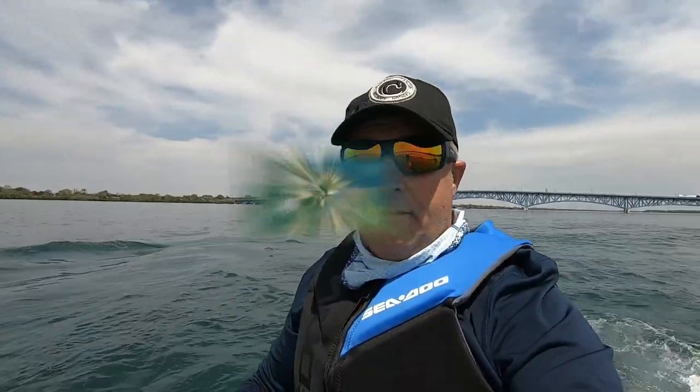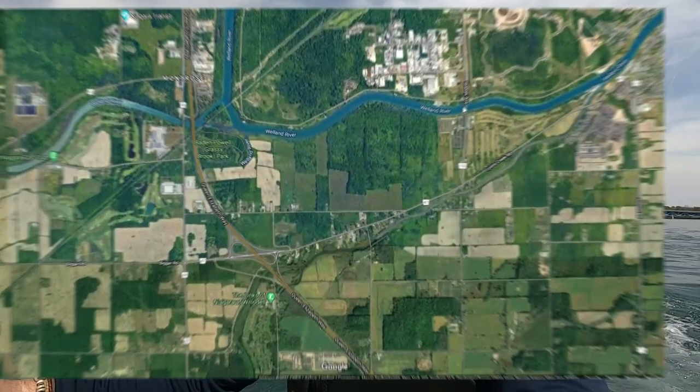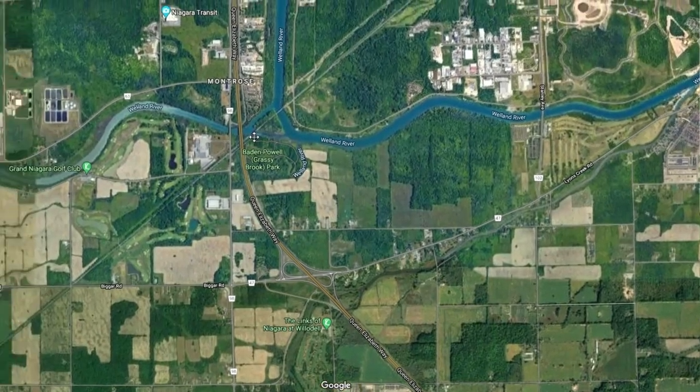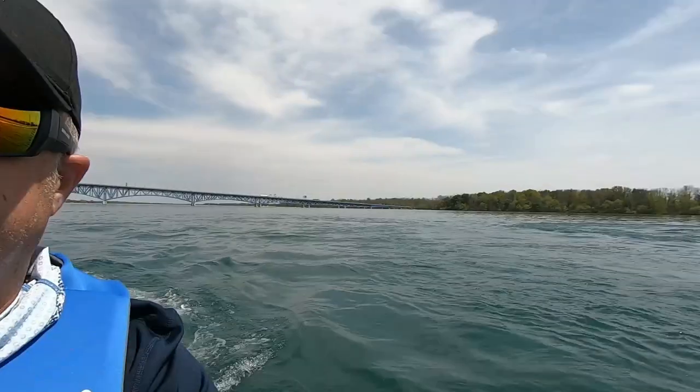Up the river, the Welland River, and go as far up as we can upstream until we can't go any further. And I believe we can get past the QEW, which is the highway, and right up until where they built the canal. And I think that's where they block it off. So that's our exploration for today, checking out Welland River.